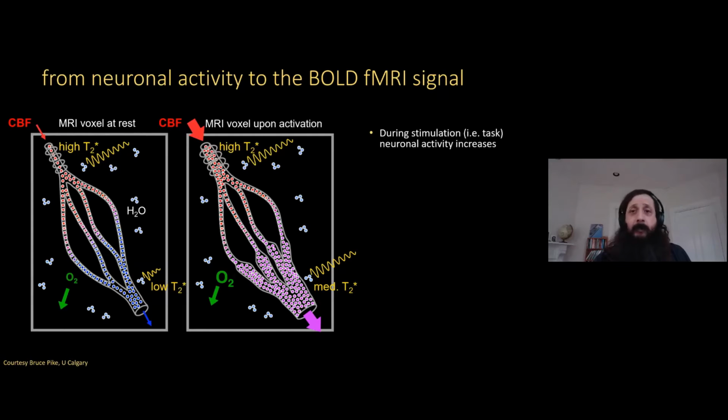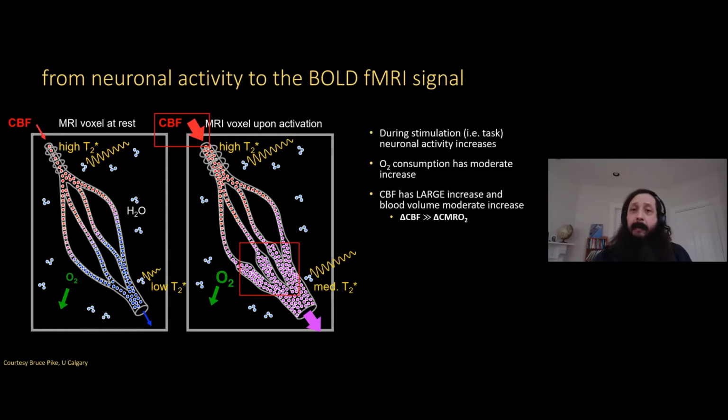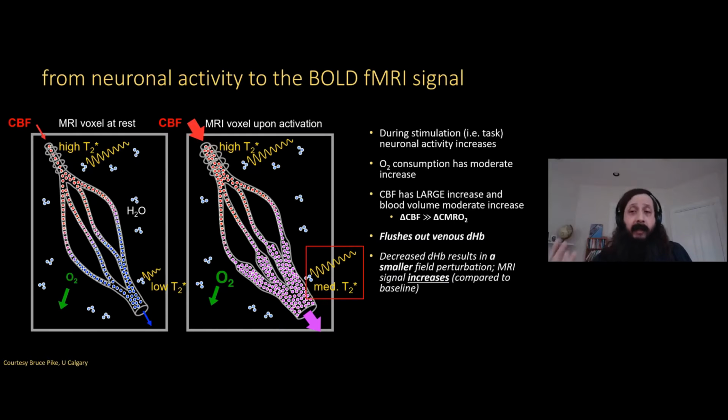Now, during stimulation or task, neural activity increases. As expected, there's a somewhat small increase in oxygen consumption, but at the same time, there's a large increase in blood flow. So this is actively mediated by the smooth muscle cells surrounding the arteries that expand, and this in turn causes a passive increase in the blood volume in the downstream veins. So overall, this large increase in blood flow results in an oversupply of oxygenated blood, which flushes out much of this venous deoxyhemoglobin. And this decreased concentration of deoxyhemoglobin on the venous side of the vasculature results in a smaller magnetic field perturbation. And so the MRI signal actually increases compared to baseline. And so this is the basis of the BOLD fMRI response to neural activity.